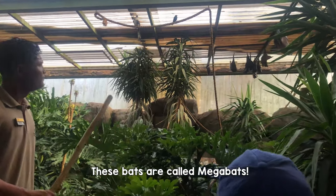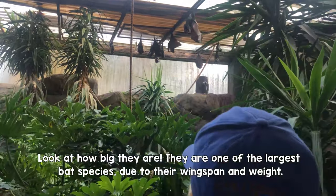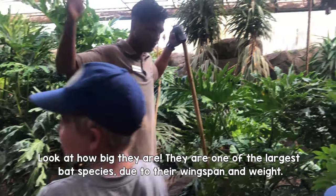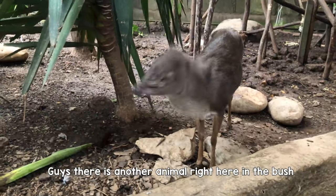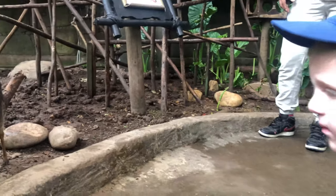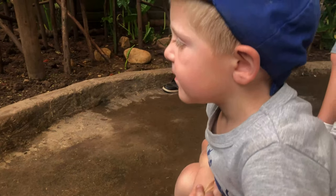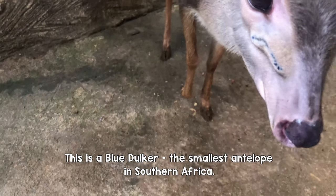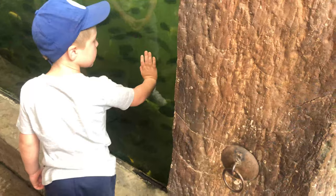These bats are called mega bats. Look how big they are. They are one of the largest bat species due to their wingspan and weight. And guys, there's another animal right here in the bush. This is a blue duiker, the smallest antelope in southern Africa.